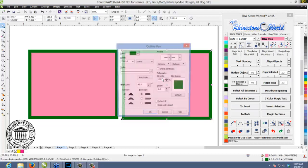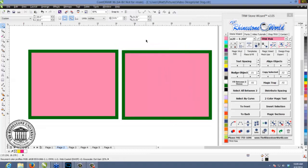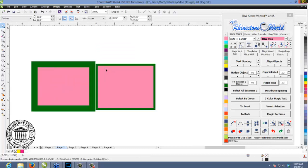Well, if I duplicate this over here, watch the difference here. I'm going to hit F12. Now I'm going to go ahead and scale with object and hit OK. Now watch, I'm going to shrink both of these at the same time here to real small, and see how it scaled with the object, so it kept that outline the same thickness. So that's going to be big when you're working with different texts. If you're working with the word baseball and you're doing a heat transfer vinyl design, you always want it to scale with your image. Otherwise, if you have text there and it's outlined, it's going to look real weird.